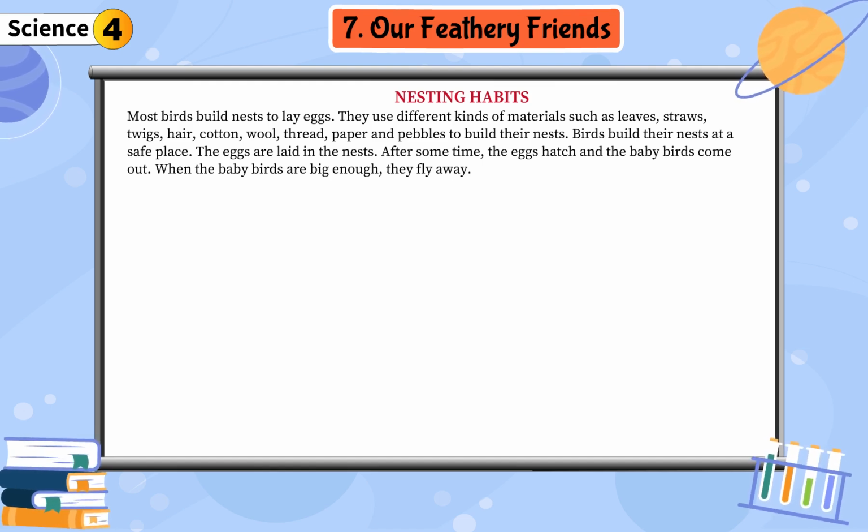The eggs are laid in the nests. After some time, the eggs hatch and the baby birds come out. When the baby birds are big enough, they fly away. Let us learn about the nests of some birds.